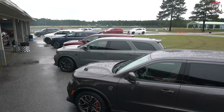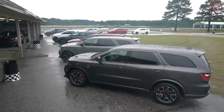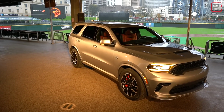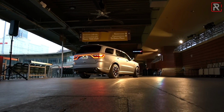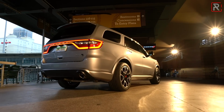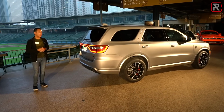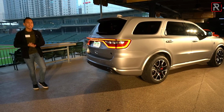And as you can see from the rest of the profile, this is one long vehicle. This is a couple inches longer than most of its competitors, although again, the Durango's always occupied this interesting middle ground between a car-based crossover, because it is car-based, but it also almost touches some of the full-size truck-like crossovers. Now, at the rear, this is probably where I think the Durango could have used more of an upgrade to the design.